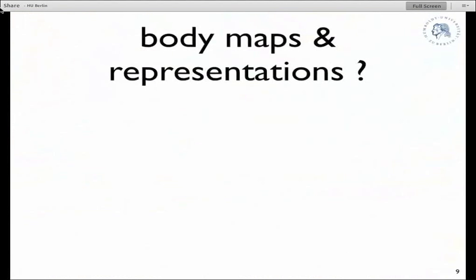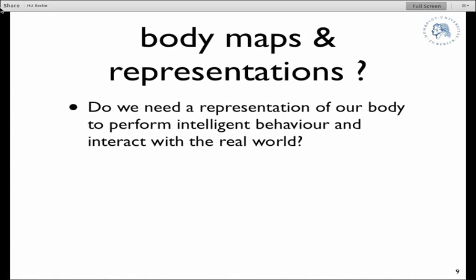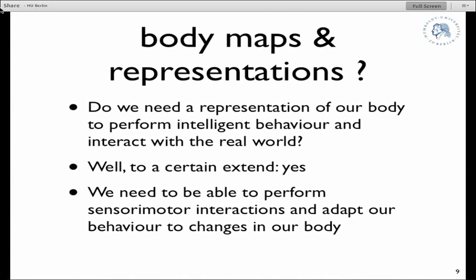The question which comes up here, while we're talking about maps: what are maps? Aren't these some sort of representations? And do we need a representation of our body to perform intelligent behavior and to interact with the real world? Well, to a certain extent, yes. If we want to go beyond Braitenberg-style vehicle behavior, we need to be able to perform sensorimotor interactions and adapt our behavior to changes in our body. And of course, when we talk about maps, we're not talking about a detailed metric model of our body, about how long my arm is from the elbow to the wrist and so on. But we talk about some ability to perform these sensorimotor interactions.